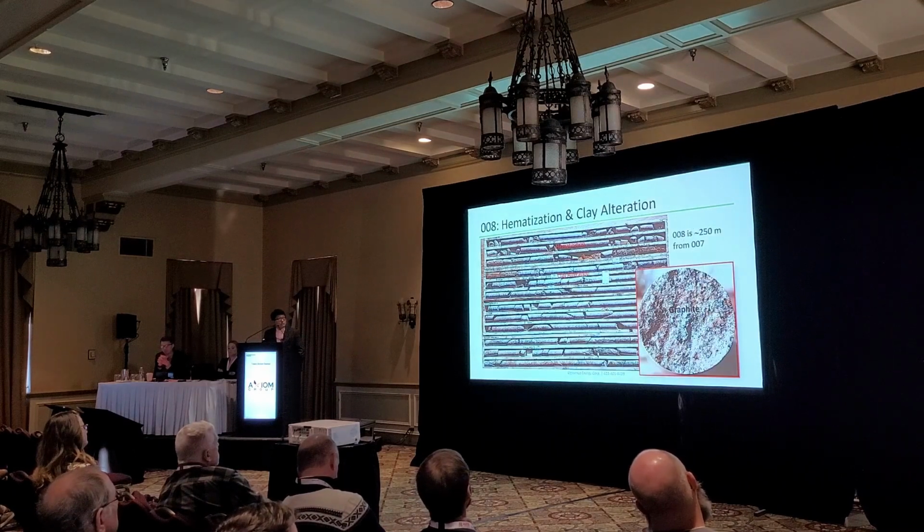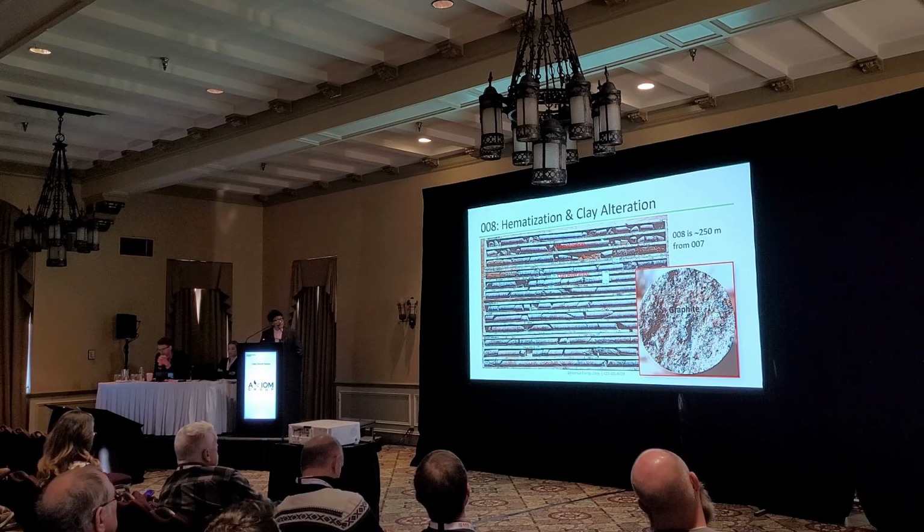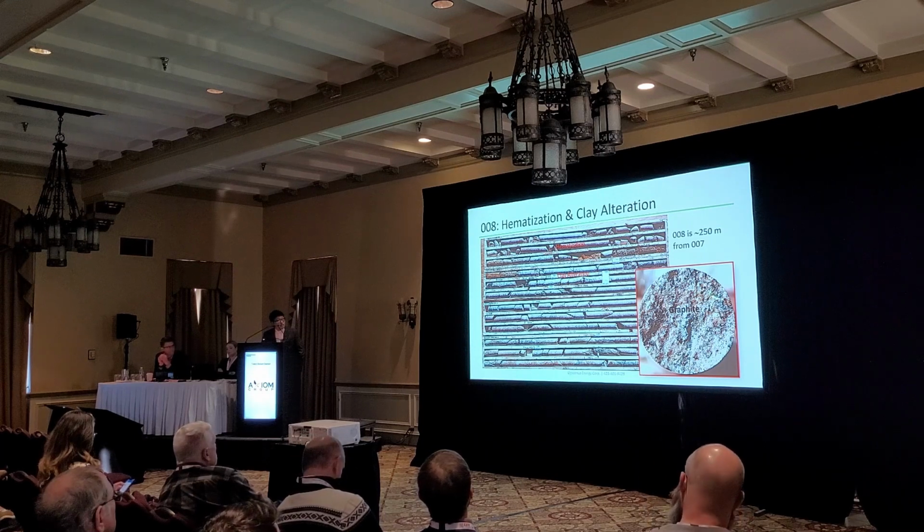About 250 meters away, we have another hole. Its number is 008. You can see hematization, these brownish colors, powders. These are hematite and also clay alteration. This is the core, and in wintertime it's frozen. This part looks pretty much like toothpaste. And in this hole, at about 150 meters, we can see there's graphite, so graphitic pyrite.